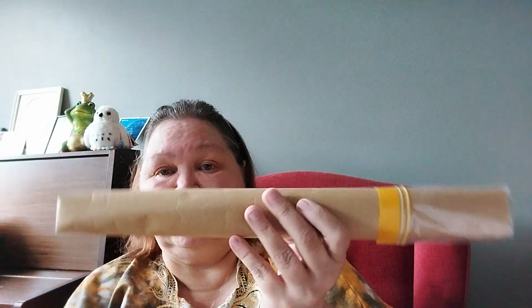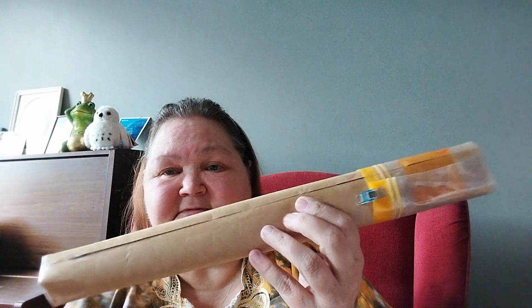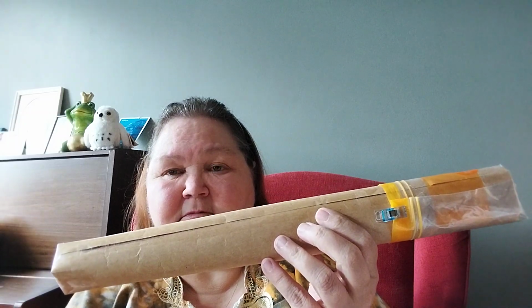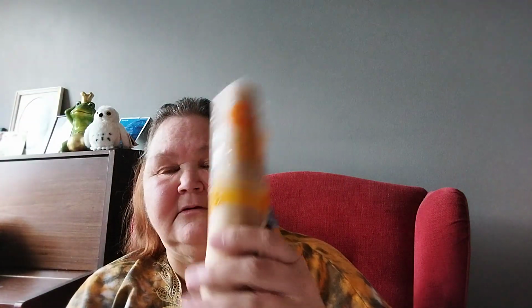One thing I have learned from Stitching Mummy is I'm trying to keep my WIPs rolled up, and I actually tried this. I made this from wrapping paper, the middle of it, and I just made a good size for my flag. So that's something that I'm trying, and I like it.